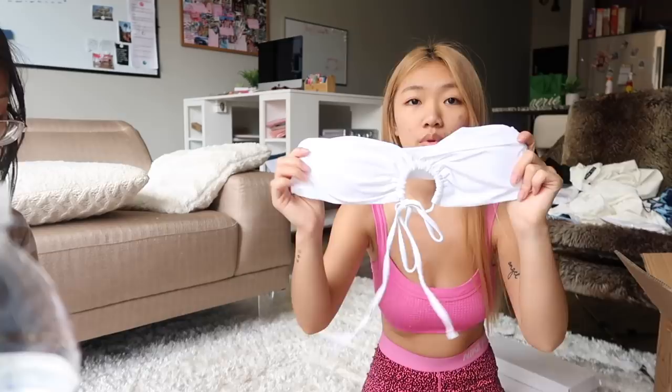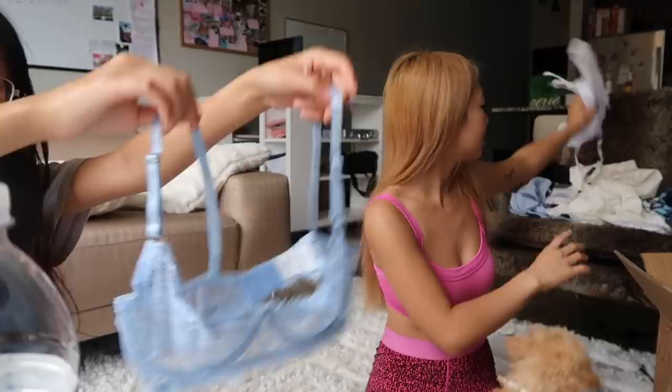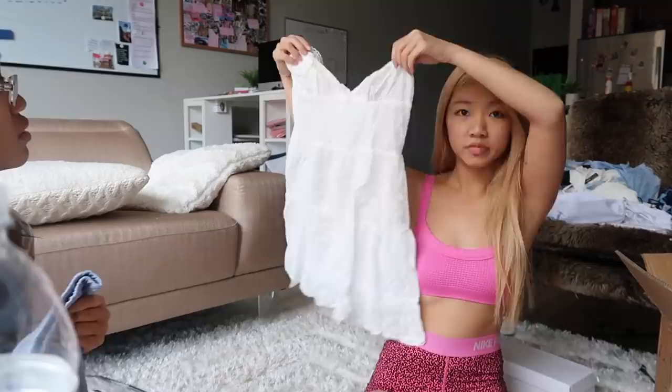And I got this top. That's cute. She got this type of top. I got this swimsuit. This is the top. The bottoms. I just wanted the bottoms. They look very thongy. She also got this lingerie set. That is so cute. Also got this dress, a tube top dress.